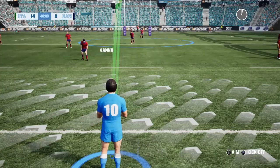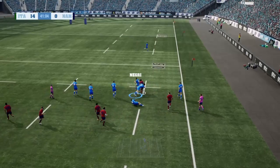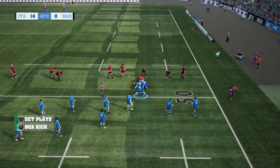So Ghana with the kickoff for the second half. Brilliantly picked up by the right winger for Namibia. But isolated, stolen by Bromstein. Now Hayward's got it, Ghana. Out it goes to Benvenuti. Beautiful little offload to Bonnie. Now Brayley out to Biggie. Finds Ghana. Now Hayward.